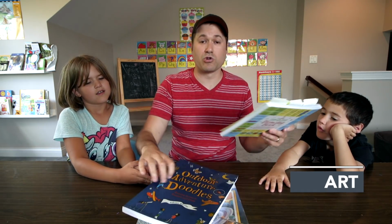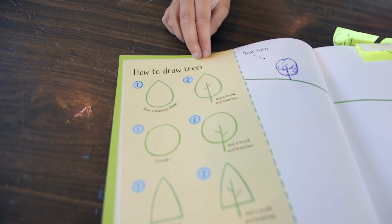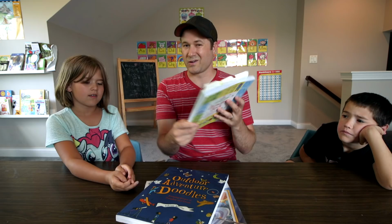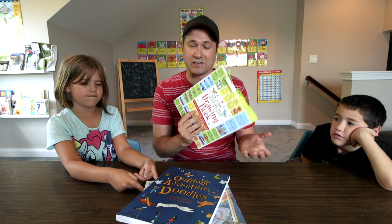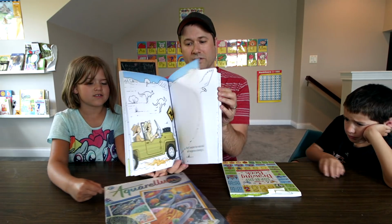Well, we did use these. Let's Draw. Now they did use this, and they just did it for fun, step by step how to draw different things. They really liked doing this, but again, this wasn't part of our school stuff. It was nice to just have this book on the shelf, and they knew it was there, and they could sit down and learn to draw and fill in things.